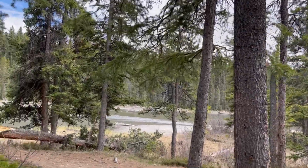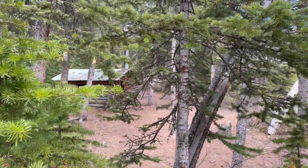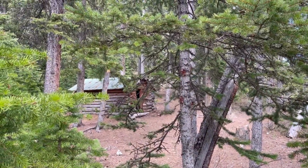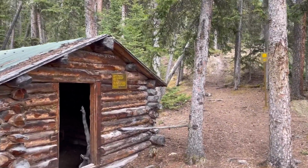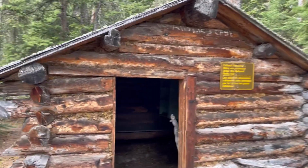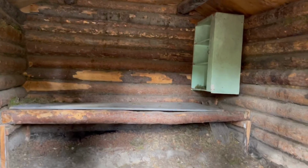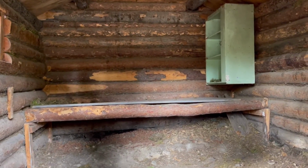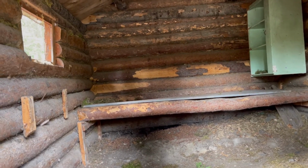Right up here is the shelter, I'll show you really quick. And I'll go up there in a little bit and show you more in there. So this is the cultural resource. That's a cultural resource site. I didn't stick my head in here last time, but there's space to lay down. The cabinet up there. Yeah, I've seen people pitch a tent in here before, which if it was pouring rain, may not be a bad idea.